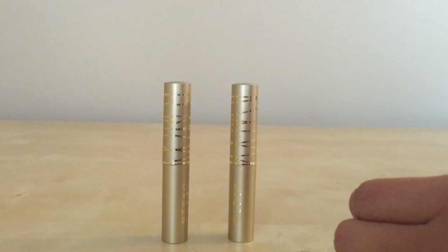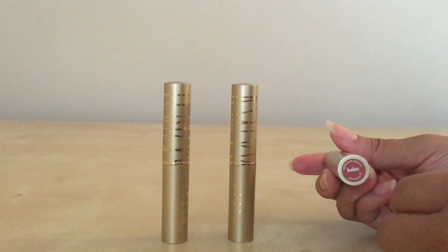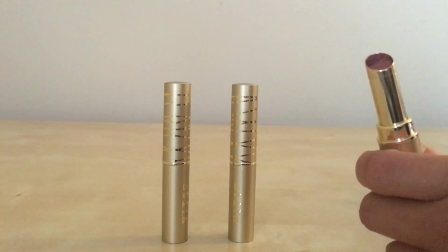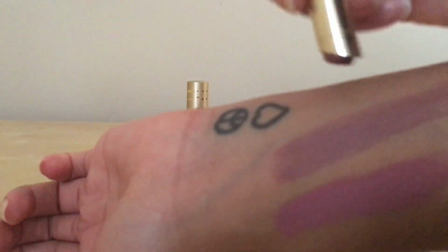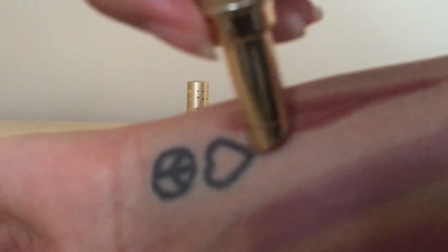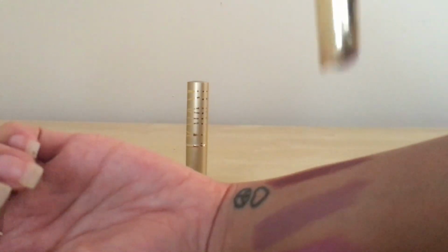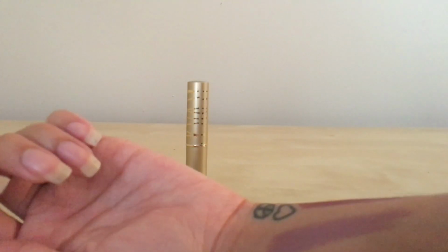And then there's one more that I have as well. This is Bonbon. This is actually one of their more popular shades. It's still a nude, but it has more of a red tone. You'll get more of a brown tone with this one. As you can see there, it's more of a red brown, but again, it has that mattifying look. The payoff is really great.